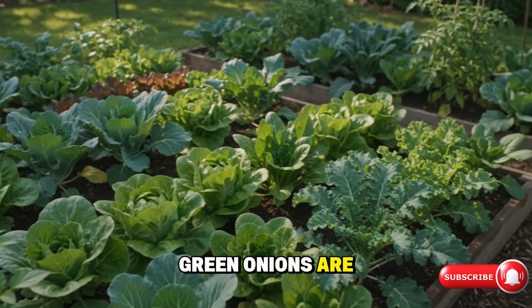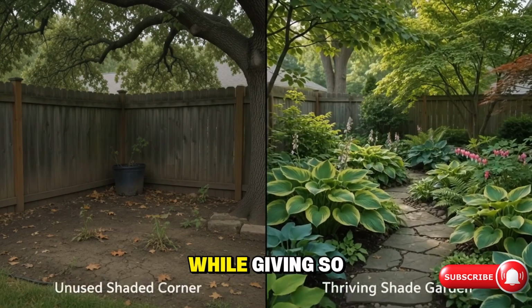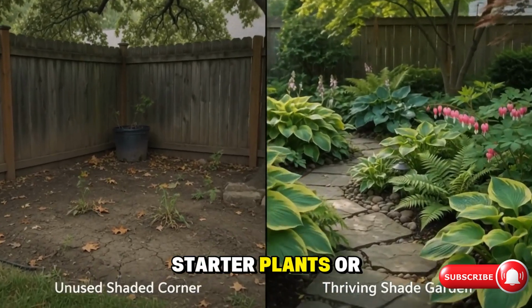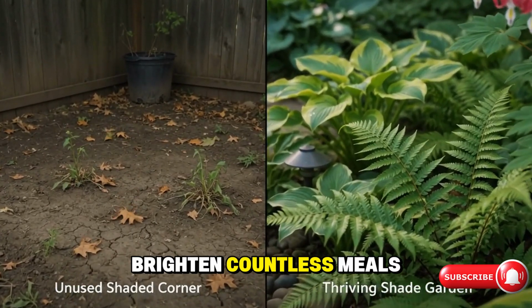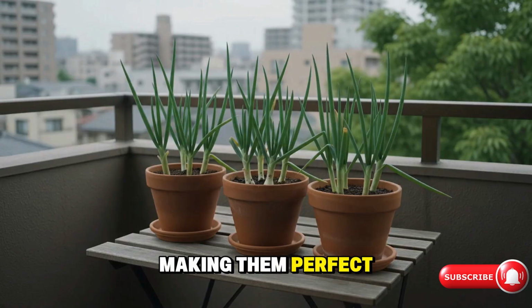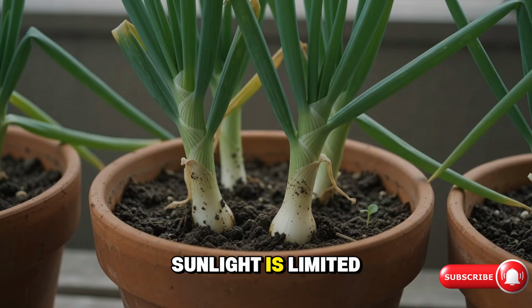Green onions are another incredible choice for shaded spaces because they ask for very little while giving so much in return. Whether grown from seeds, starter plants, or even the root ends of store-bought onions, they continue producing fresh green stalks that brighten countless meals. They require very little space, making them perfect for balconies, patios, and narrow garden beds where sunlight is limited.